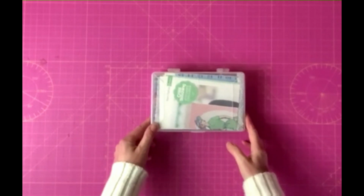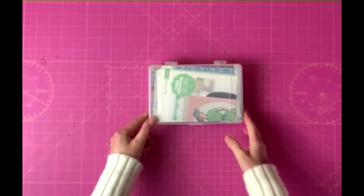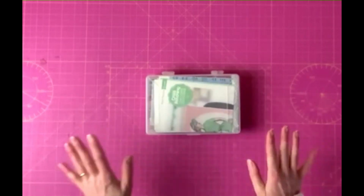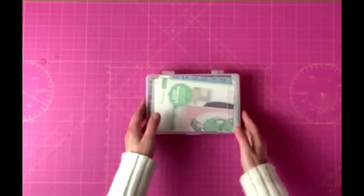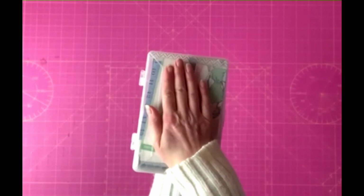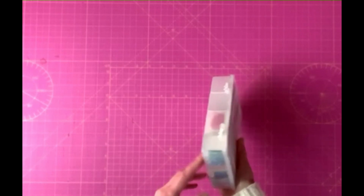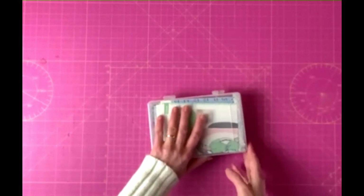Now, as you can see, it's actually quite small, which is perfect for a project on the go. It's under 5 inches by 7 inches. I've just measured it on the mat. So it's really small. That's my hand, so it's probably book size really, and it's about 2 inches thick. Now this is where it gets good.